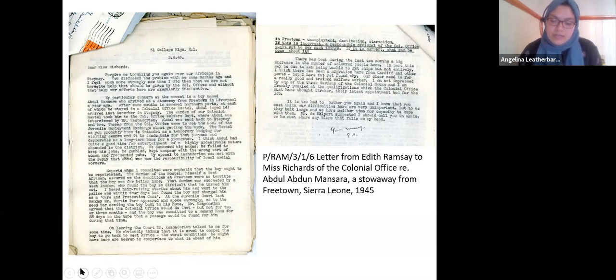So Edith Ramsey here is clearly appalled by the entire situation and frustrated by Colonial House, despite being established for the welfare of the people from the colonies. It appeared to carry out no constructive work on their behalf. In particular, she criticizes the appointment of the warden of the Colonial House, a middle-aged Caribbean man called Straker, who we know from additional records in the archives that there were several allegations against him.